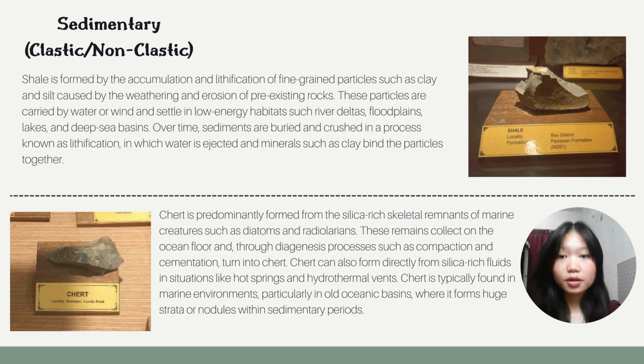I'll be talking about sedimentary rocks, which are classified into two groups, clastic and non-clastic. So, a clastic sedimentary rock forms from fine-grained particles like clay and silt.